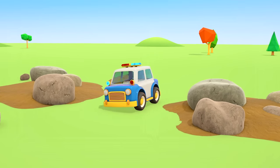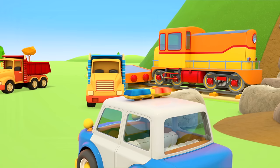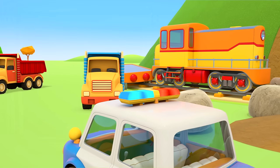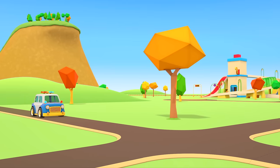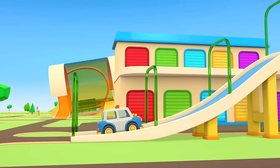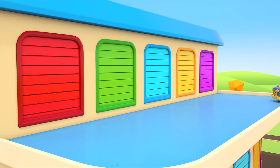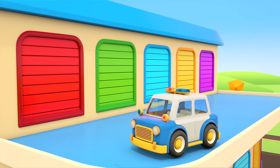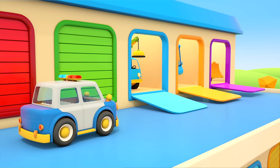The police cars arrived at the accident. The stones need to be cleared up and the wagons placed back on the track. Let's go for help. It's the helper car's garage. I wonder who the police car will call for help.